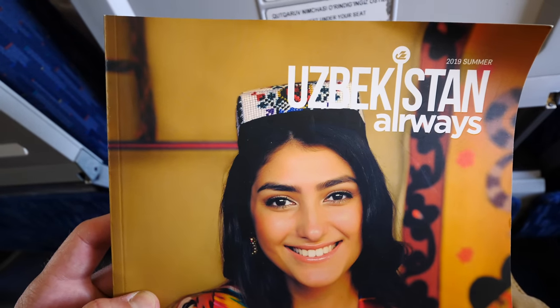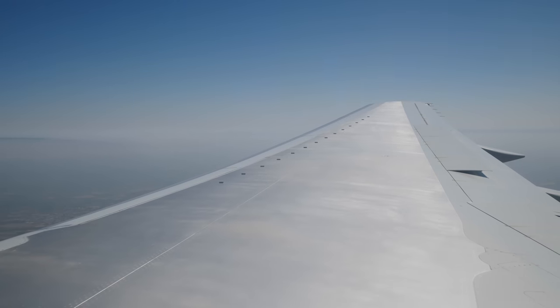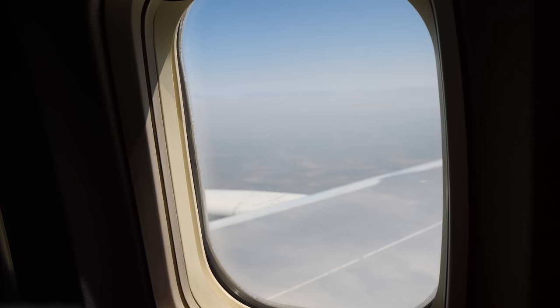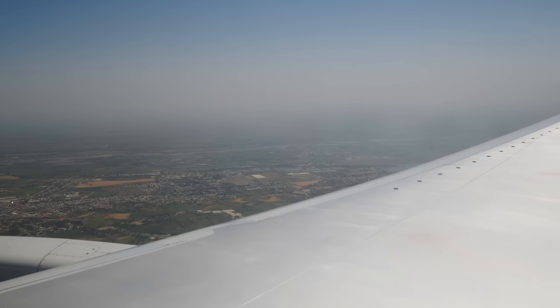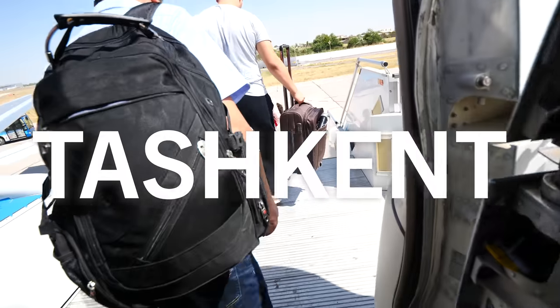You should definitely check it out. It gives you all the information about different places around the country. Let's go Tashkent. We had a really quick 1 hour flight. I literally slept the whole time. I took like one foot out the window and I passed out. Woke up and we're landing. That's it, and that's Tashkent outside. Beautiful. All right, let's land. Here we go, here we go.